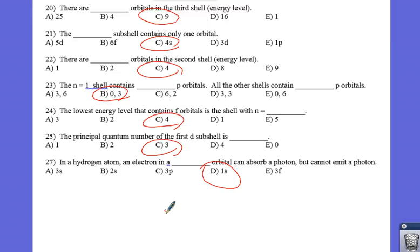So why is it D? If it's in the 1s orbital, can it go down any further? No. So it can't emit photons, but it certainly can absorb photons and be kicked up to a higher energy level.